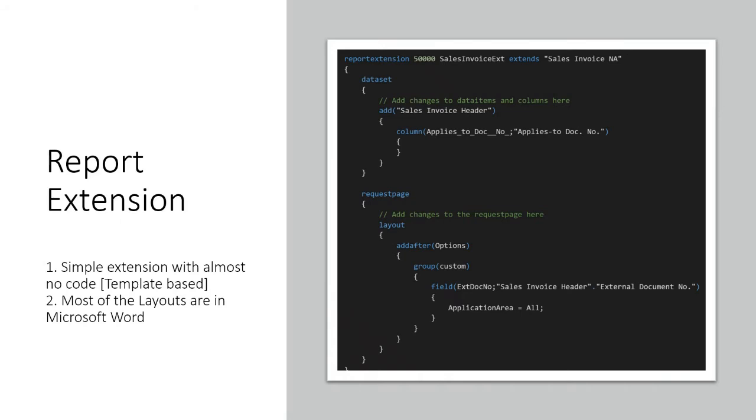Here is an example. I'm trying to customize or extend the standard report sales invoice and adding an additional column to be displayed in the report. It's just that one line starting with column definition is written by me, and the rest of the code is all generated automatically. You need help or want to understand it in more detail? We can always connect on this later.